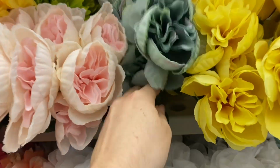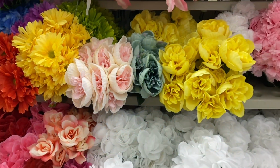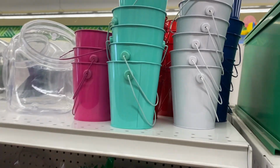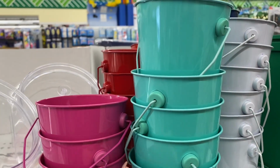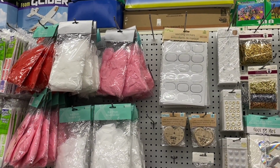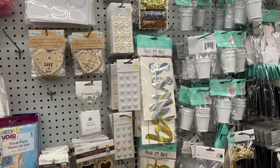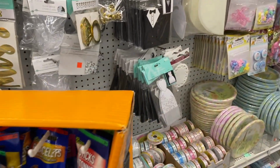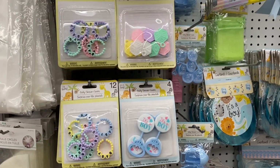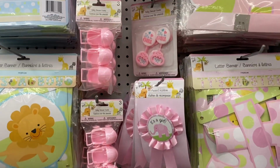So I found the green cabbage roses I was trying to share with you. They were buried in behind. Aren't they beautiful? I feel like these metal tins and the different colors are new. Also sharing some of the wedding stuff because this aisle here surprises you with DIY material. Even the baby section, sometimes they just have a really delicate ribbon or something of that sort for paper crafting.